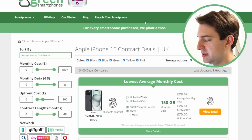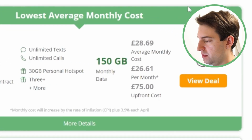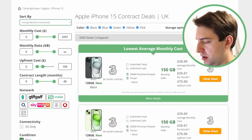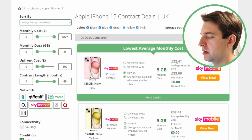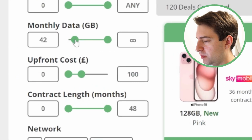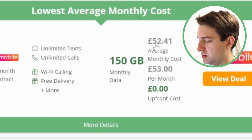They're not always the cheapest provider overall though. So if we look at the iPhone 15 here, 3 offers it for about £29 per month on average over the contract. Then if we filter to Sky Mobile, that goes up to £32 per month and you only get 5 gigabytes of data. And if we crank the data up a bit to closer to what 3 was offering, you can see this becomes extremely expensive compared to using 3. So Sky can be competitive, but they're not a great choice if you want a lot of data.